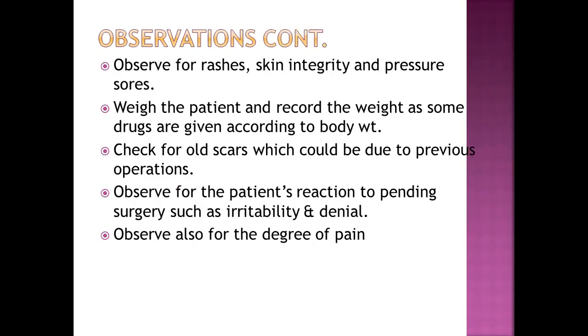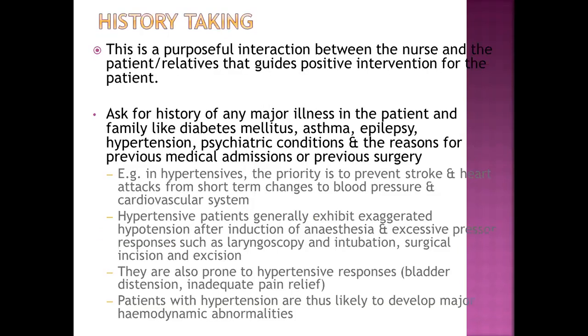On the skin, you need to observe for rashes, skin integrity, and pressure sores. You need to weigh the patient and note their weight, because as you give the drugs, some drugs may be weight dependent. Check for odd scars, which can be due to previous operations. Observe for the patient's reaction to pending surgery, such as irritability and denial, and also observe for the degree of pain. Then history taking should be done.